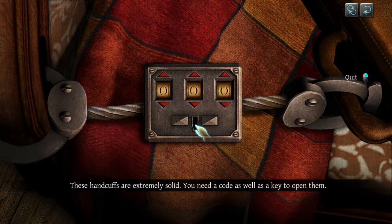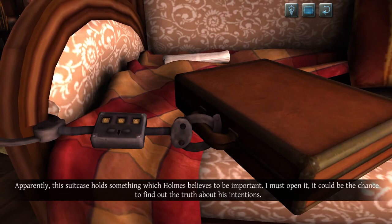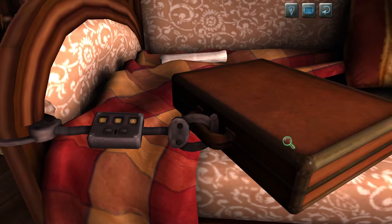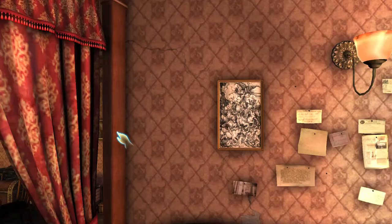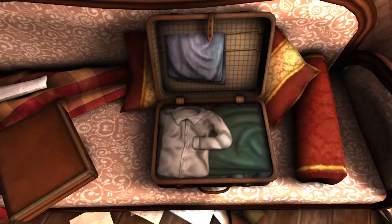Apparently, this suitcase holds something which Holmes believes to be important. I must open it. It could be the chance to find out the truth about his intentions. Apparently, Holmes is packing his suitcase.